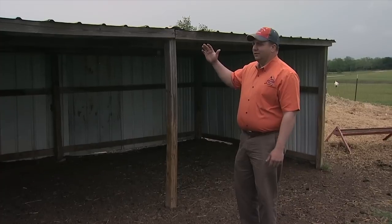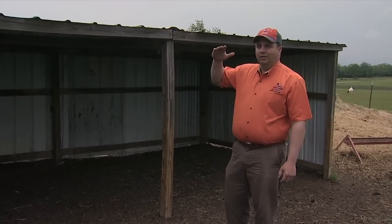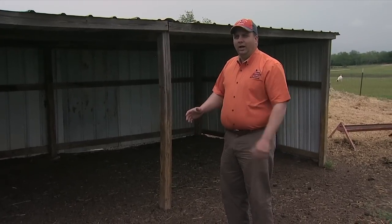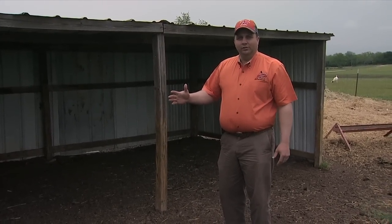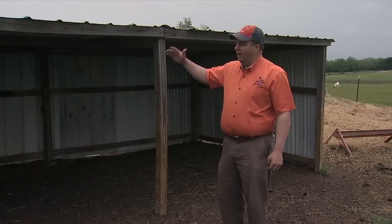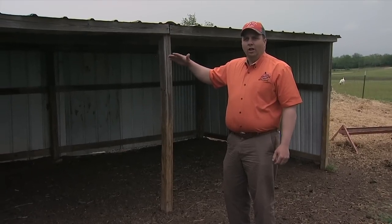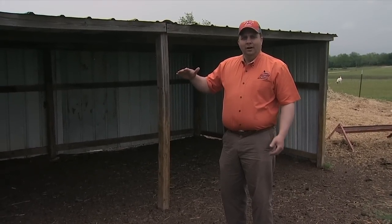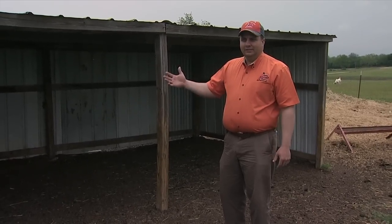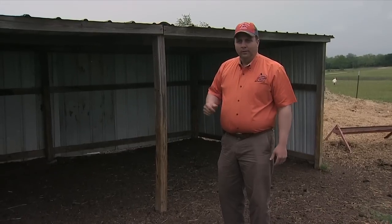When you start to look at the design of these buildings, you want to slope them with the highest part being in the front so that the water runs off the back of the structure, so that you don't have a lot of mud and drainage into the front of your shelter. We'll start out with the front of the shelter being about 6 feet tall, down to about 3 or 4 feet tall in the back. The lower we keep the top of the structure, the easier it is to maintain the animal body temperature inside the structure. If we make big high ceilings, it's hard to keep them warm.